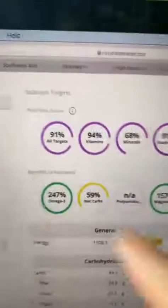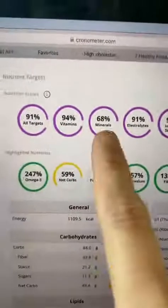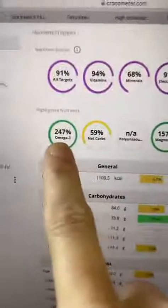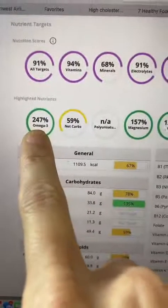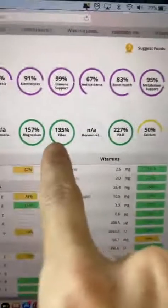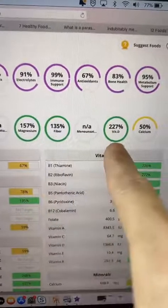Okay, so nutrition scores. All targets, I hit 91%. Vitamins, 94. Minerals, 68. Meh. Electrolytes, immune support, antioxidants. Okay, but here is omega-3. So I hit 247% of my omega-3. I hit 157% of my magnesium, 135% of my fiber, and 227% of my vitamin D. Yay me! So that is why I like it. Again, if you've got one that is working for you, use it.